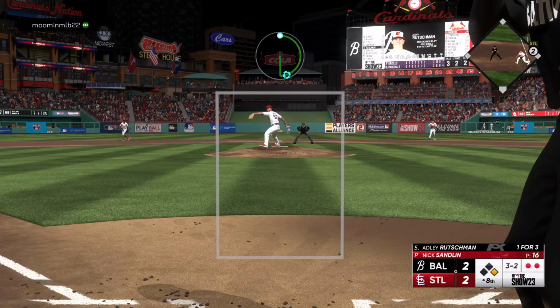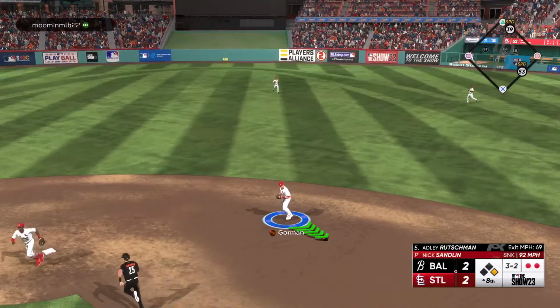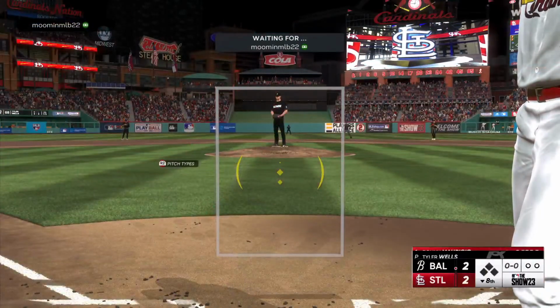A lot of movement in the infield. Hitter's got to stay focused on the pitch. Ground ball right side. Gorman throws on to first. 3rd out. Ready for the bottom of the 8th.